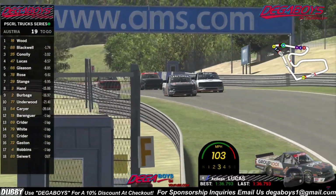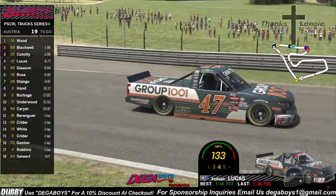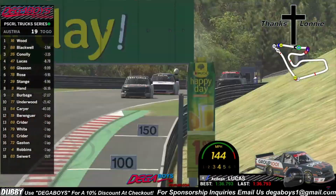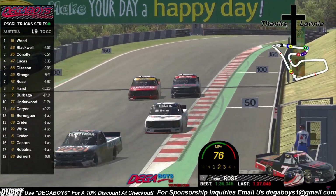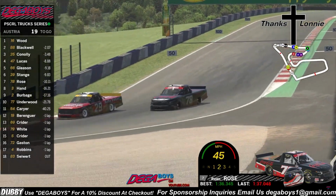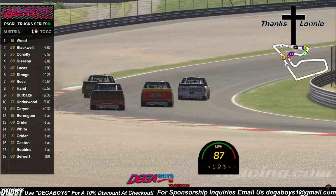He's gonna go side by side with the 66. Not gonna be able to do anything. Ben Gleason gonna lose a position to Ada Lucas. Lucas now up into P4. Ryan Rose now battling with Chris Stange here. Stange to the inside, down into turn 3. What a move, what a crazy, oh, we got more happenings up here.